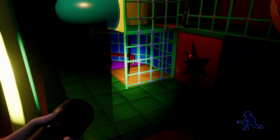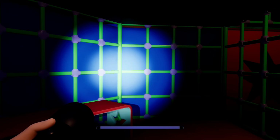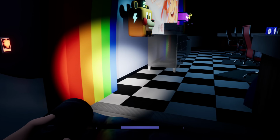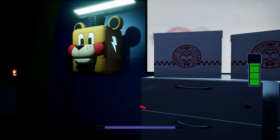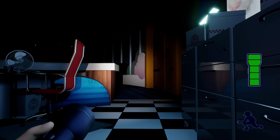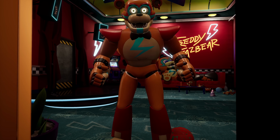Power does come into play a lot too. If you've played or seen some of the older games in the series, you know that managing power is a consistent concern. And here you have a flashlight which is consistently dwindling. It can be recharged at power stations around the complex though. And there are also various doors powering security rooms, and also Freddy Fazbear himself.